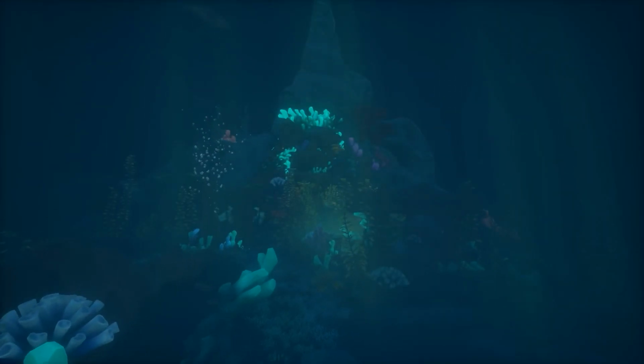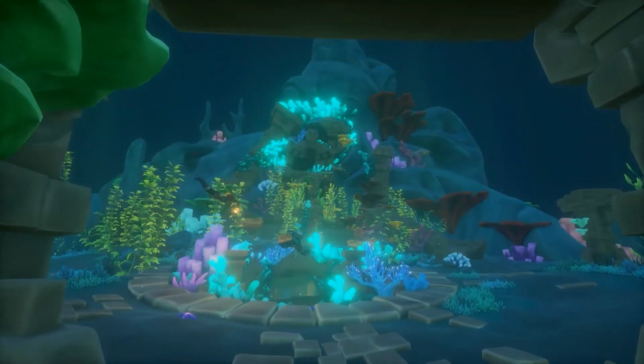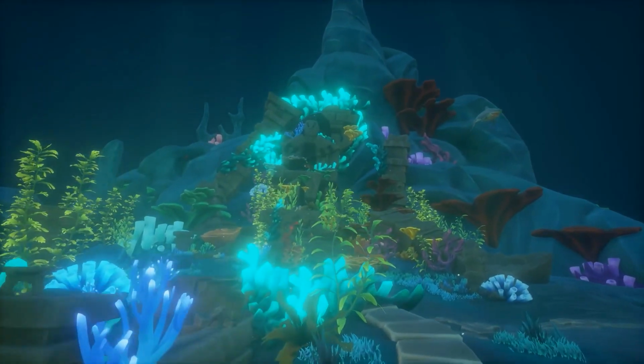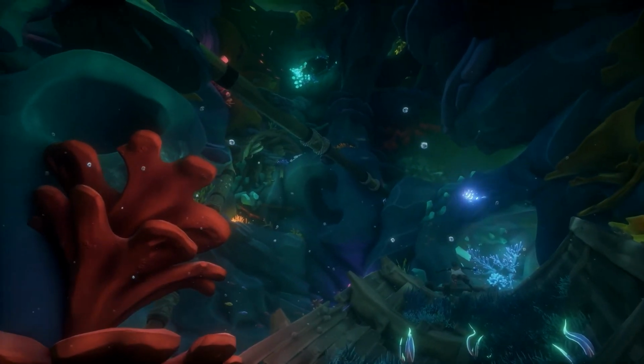With the recent update, Sea of Thieves has added the Sunken Kingdom to the game. This is a new area under the waves that consists of 9 new explorable locations, 3 treasuries and 6 shrines. The treasuries aren't important to this video, so I'm not going to mention them. The shrines are what we're really looking for.